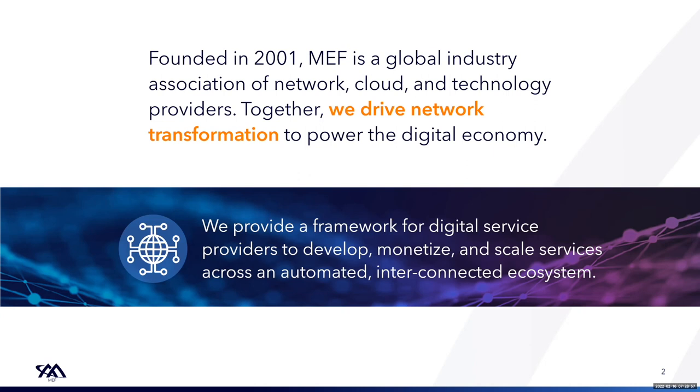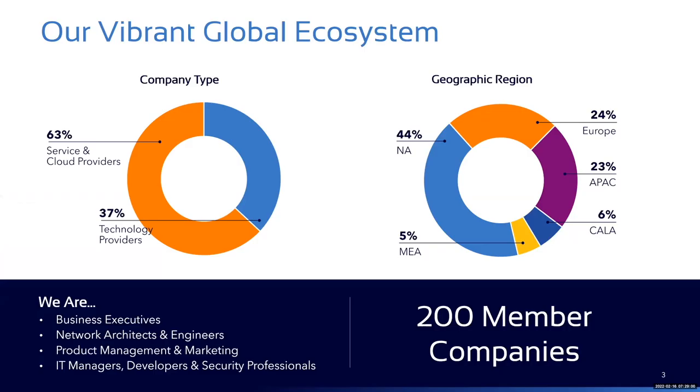And our membership is two-thirds service and cloud providers, names like AT&T and Verizon and Microsoft Azure, through to many, many other service providers, smaller scale, more regional. So they're about two-thirds of our membership, where the rest are technology providers that provide the capabilities for our service provider members, players like Nokia and Ericsson and Cisco and Juniper and so on.